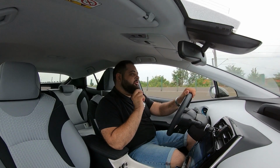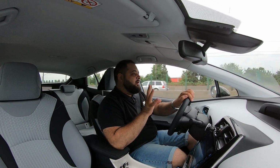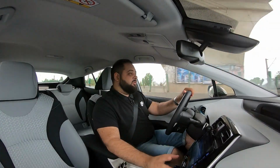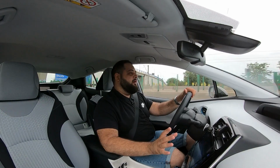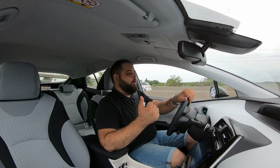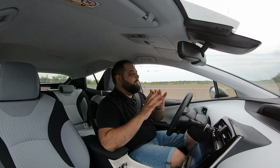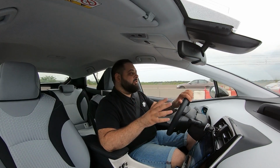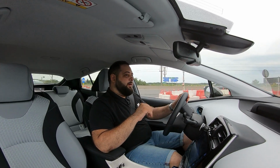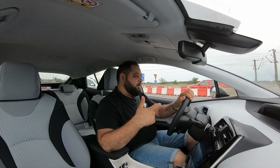Now I should mention that this car, compared to the normal Prius, has a couple more driving modes just because it's a plug-in hybrid. So when you start up the car, depending on whether you have some energy stored in the battery or not, you will start up in a different driving mode. If the battery is charged, you will start up in EV mode by default. If the battery is not charged, you will start in HV mode, which is hybrid vehicle mode.